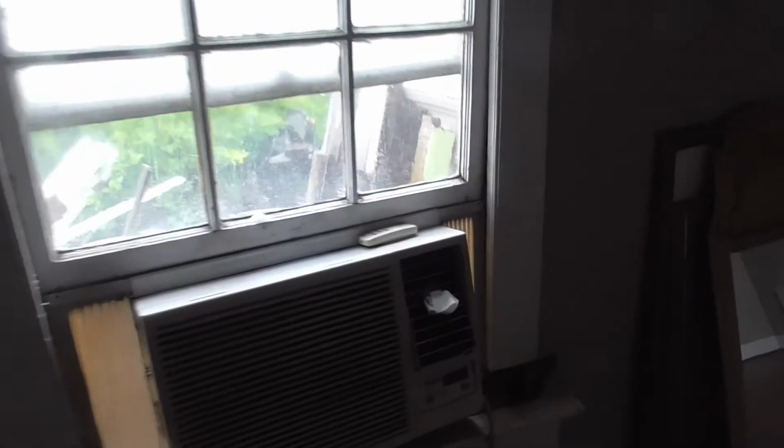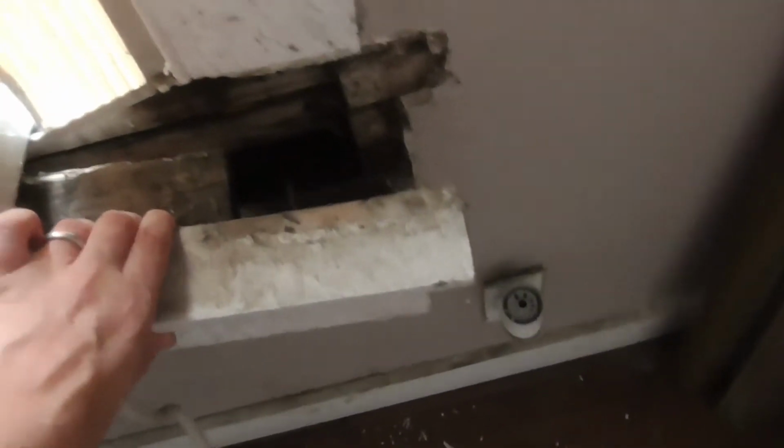You'll see that it's really starting to get cracked right through. There's probably some termite damage in there. You see the windowsills hanging off. So yeah, this is going to need a lot of work. Holes in the wall. But the seller just didn't want to fix it up.